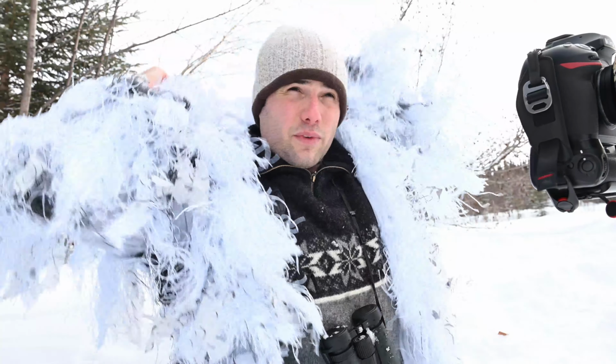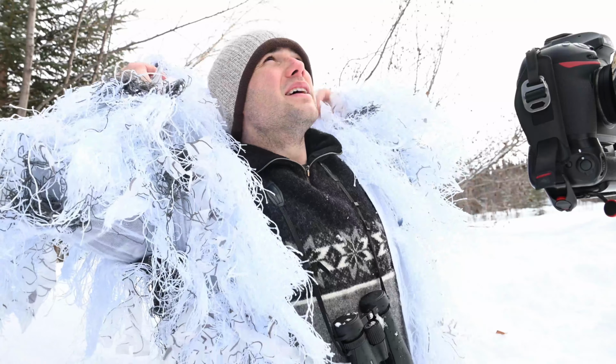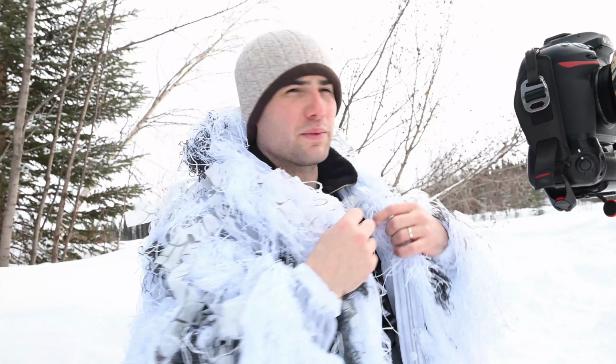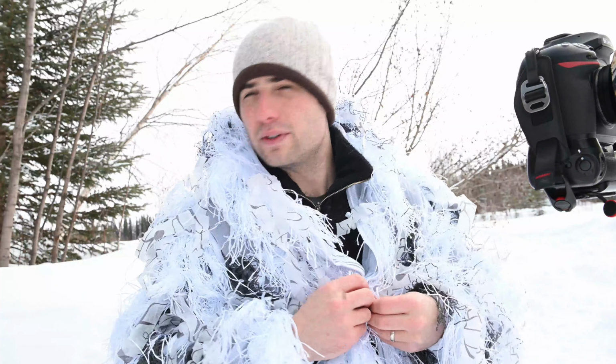The eagles head so far south when it starts to get deep winter here that I don't get a chance to see them over the last few months, so who knows. Worst case scenario, we're sitting by a beautiful river right now. It's just starting to thaw out. We're sitting in waist-high snow, sitting in nature. I got the journal, so let's see what happens.